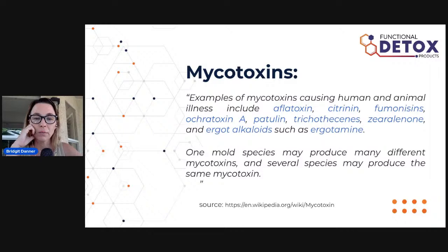Here's a few example names you may have heard of. And this, I think, is important because people will tell me, oh, I was told I have this mycotoxin or this mold, and what exactly do I do for this one? So, one mold species may produce many different mycotoxins, and several species may produce the same mycotoxin. So, don't get too hung up on what mold or mycotoxin was found at a given moment.